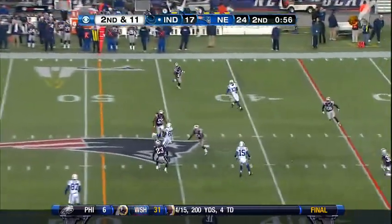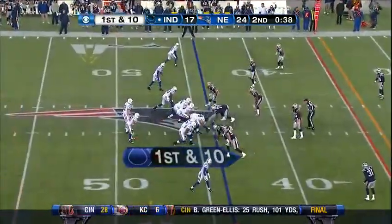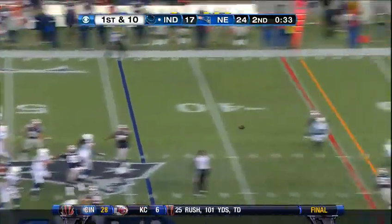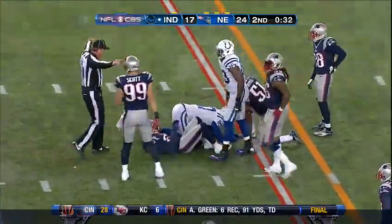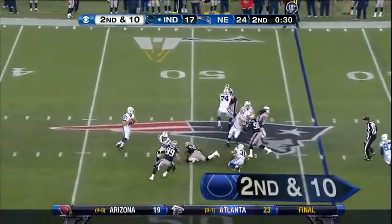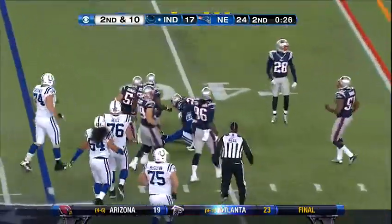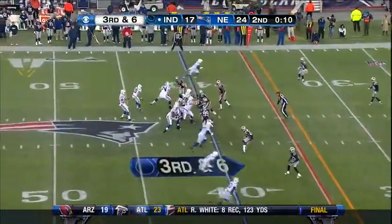Look in the middle, and Allen holds on to it this time for another first. And for 16. From the New England side of the field, a diving attempt incomplete. Reggie Wayne. He's on pace, as is Brady, for another 300-yard game. 2nd and 10. Wayne back into the 40, only good for 4. And you've got 3rd and 6 here.